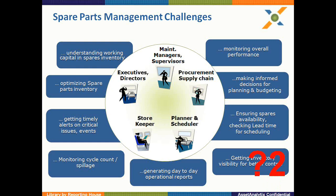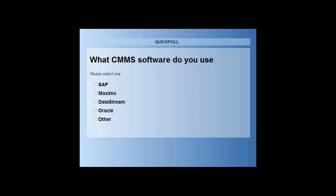Before I go further, I have another polling question. All right, your second question today is, what CMMS software do you use? Option 1, SAP. Option 2, Maximo, DataStream, Oracle, or other. The result for the poll is 7% for SAP, 43% for Maximo, 14% for DataStream, 36% for other. Okay, great.